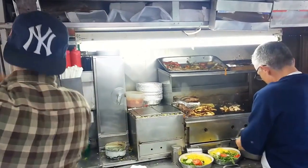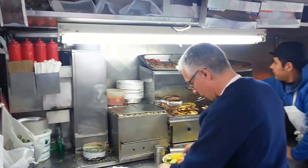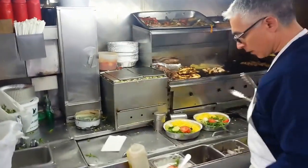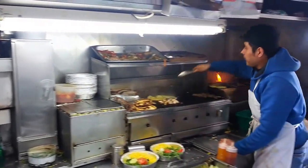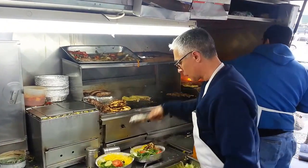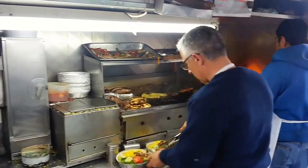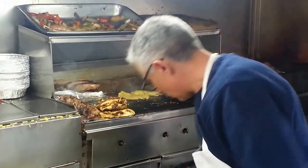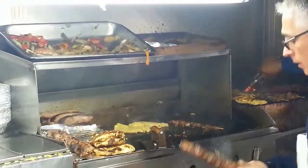In a little bit, I'm getting some for my family, my wife, my kids, and when I get a chance to come on down here, I just load up on the stuff. Just load up big time. Look at that. Awesome. Oh, that smells so good.